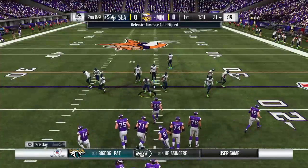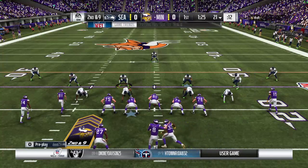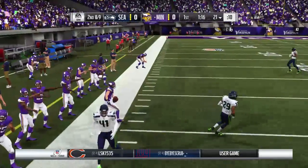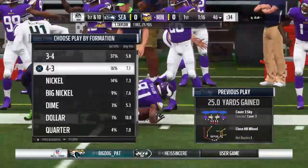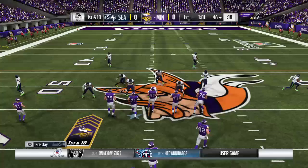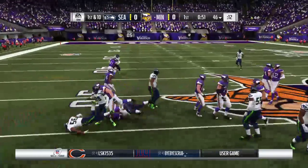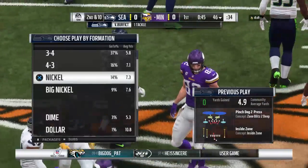All right, now here we go. Second down, Cousins. Toward the sideline, and look at that catch. Dragging the toes, and that's going to be a first down. Well done. A really nice gain of 25 yards. First down, here's the run with Cook. Looking for a crease, can't find one. Stopped at the line of scrimmage. Vontaze Burfict, the one to get him down.